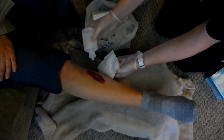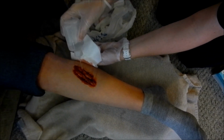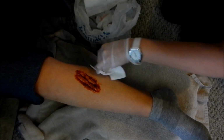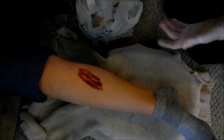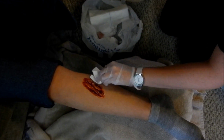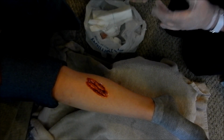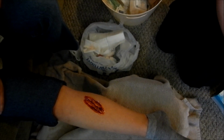Once you get the old dressing off, you just clean the area. It's good to use some gauze just to catch the drainage. Make sure to clean the area well, and you're assessing at the same time. Then you would take some more gauze and dry the area. Make sure that it's nice and dry. And once you're done cleaning, you would change your gloves to a fresh pair.